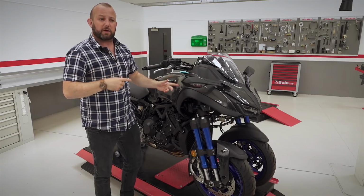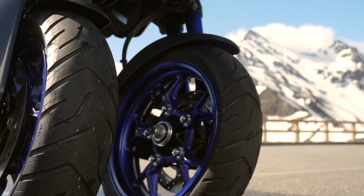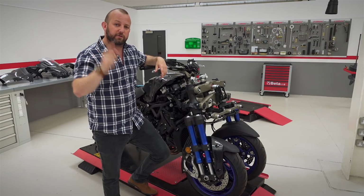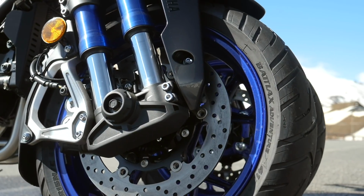Let's take the clothes off this bike and have a look at what's going on underneath. From the ground up, let's start with wheels and tires. A 15-inch front wheel, correction, two 15-inch front wheels, 265mm discs, 4-piston calipers on both sides.